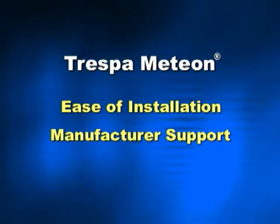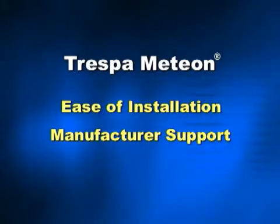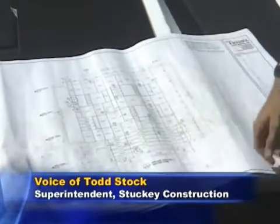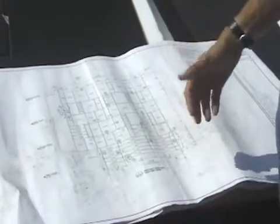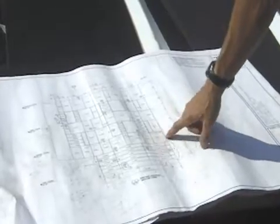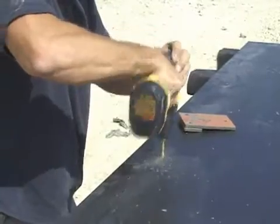Ease of installation and manufacturer support are two important reasons to consider Trespa's full line of products. We'll make our markups and submit them to Trespa. They'll revise these drawings, revise the cut sheets, and send them back to me, and I look them over. Then from there I'll mark inside and outside corners, the ones that I want no holes in to be field verified, and then they'll put it into fabrication. It's very nice as we can order panels pre-cut, pre-drilled, but we also have the option to field cut any panels and drill our own holes.